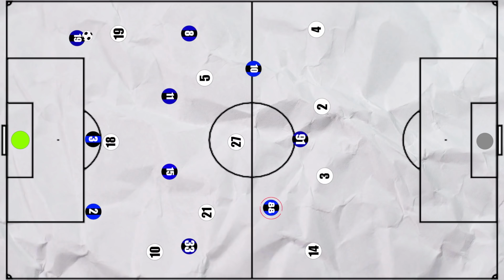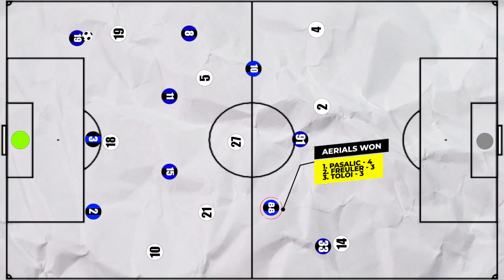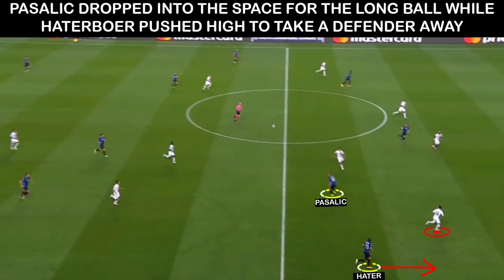On the right, PSG would often drop deep to be the option, whilst Hateboer running in beyond would often create space for him to win the ball in the air, and as a result, PSG won 4 aerial duels.